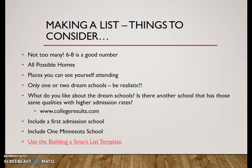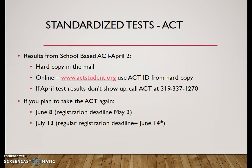You can go for it if you've done those things, from having a school where you really know you'll be accepted to and a Minnesota school. Again, 6 to 8 is a really good number. 3 of them should be schools that you know you'd be accepted to, so that would be a high chance of admission. 3 of them could be schools that you have a medium chance of admission, and 3 of those schools could be schools that you have a low chance of admission. Again, using that Smart List template can really help you with this process.